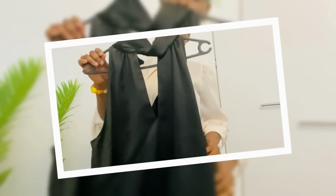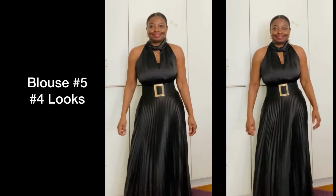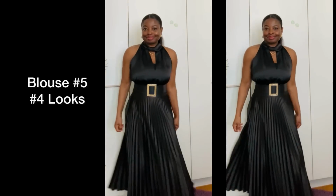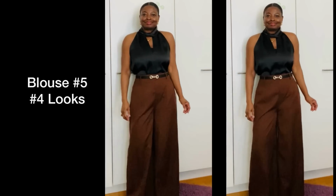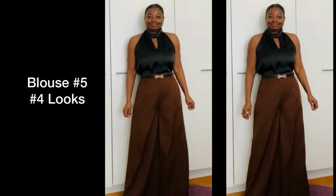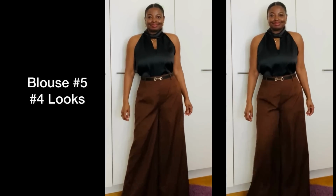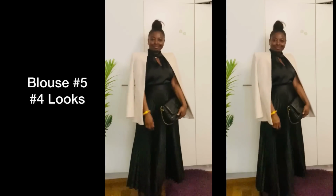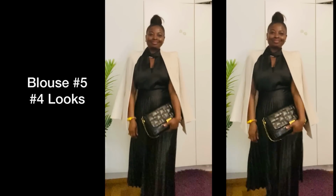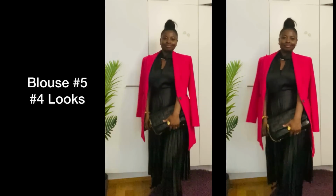My next blouse on the bill is halter neck. Halter necklines come in different shapes, styles and forms, and these necklines are very great for showcasing shoulders and drawing the eye upward. They also help in creating balancing effects. It also helps to create volume around the neck area, but unfortunately this type of blouse is not actually suitable for all, especially people with big busts.